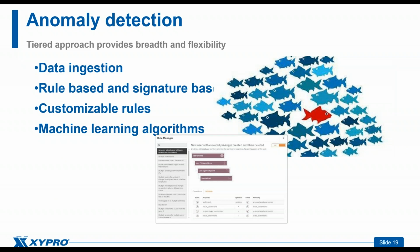One of the key ways that we're able to provide context and detect anomalies is the data. The more data we can feed SecurityOne, the more intelligent it can be, the more it can understand what your patterns look like, what normal looks like in your environment, so we can identify the things that are happening that are not normal. So the more data we can feed it, the better results you're going to get.